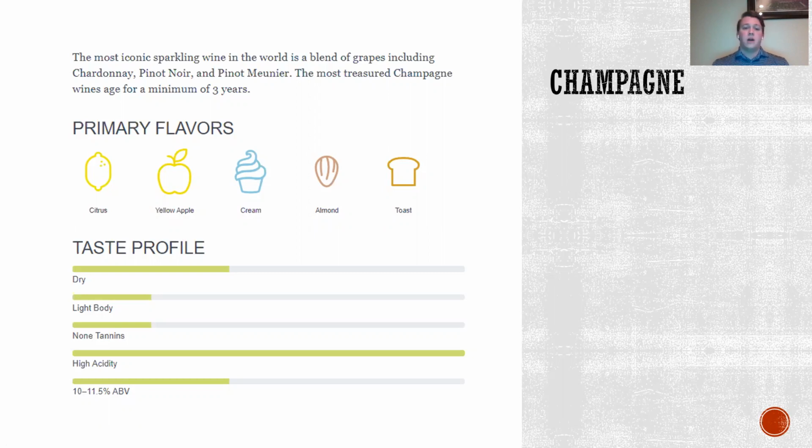Pinot Noir, Chardonnay. Of course, Pinot Noir is not going to have any tannin. It's going to be fermented as a white wine. So you'll start to get citruses, yellow fruits like apples and pears, almond and toast from the yeastiness and the breadiness that comes from those fermentation styles.